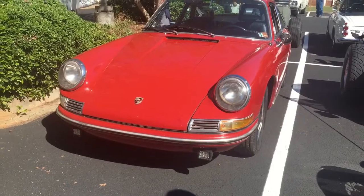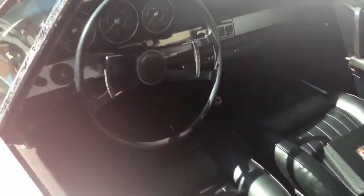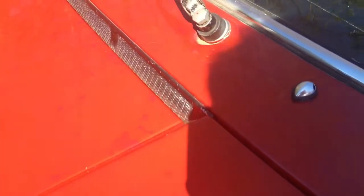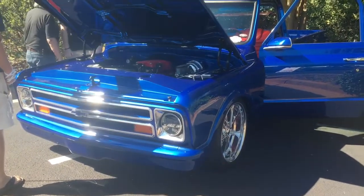Sure. This Porsche 911 right here. Dog going crazy in the background. Discoloration. I hope so. It was caught in a fire and was the only thing that survived, this Porsche. Yeah, with the motor. Wasted. Seeing this Restomod C10.